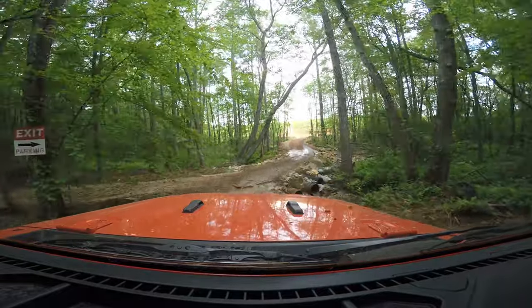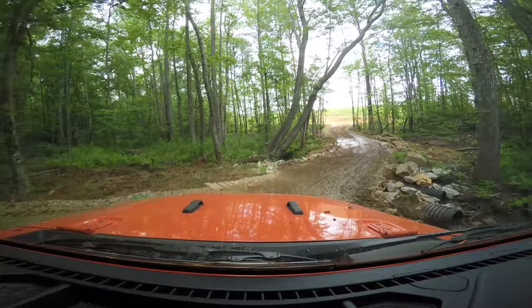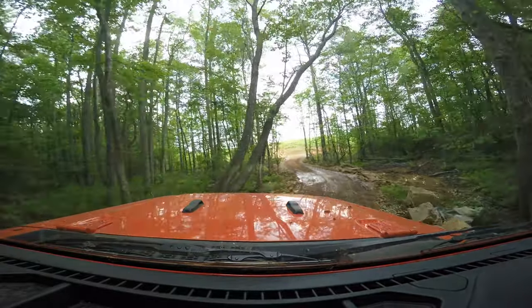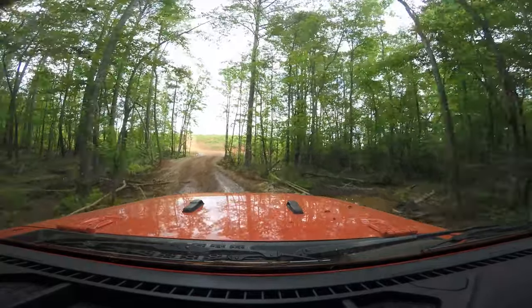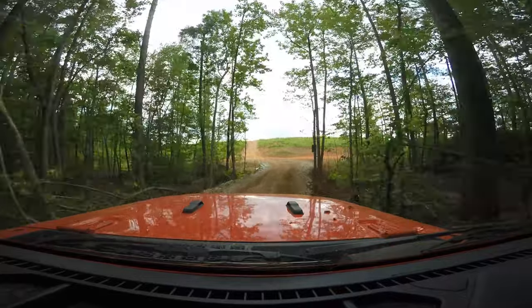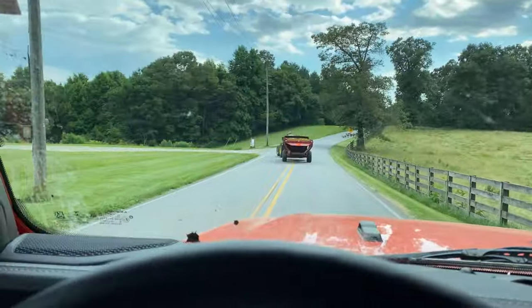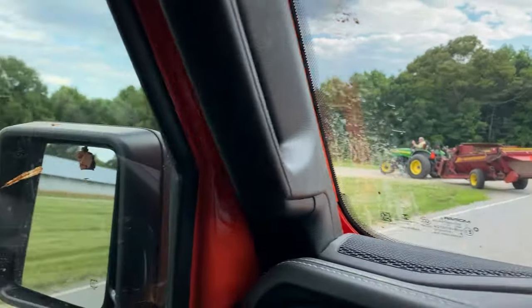Nice way to exit the park for sure. I think we're in, this is definitely not a Jeep trail. I don't know. But we're getting out this way. So this is one of the beautiful things about North Georgia right here and the countryside, as you guys know.